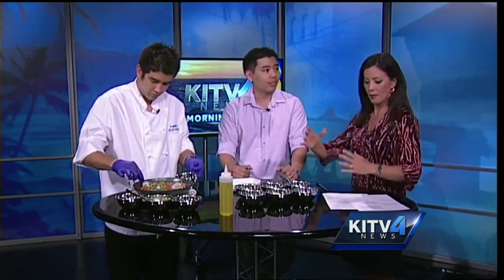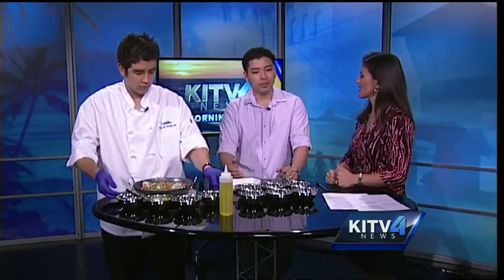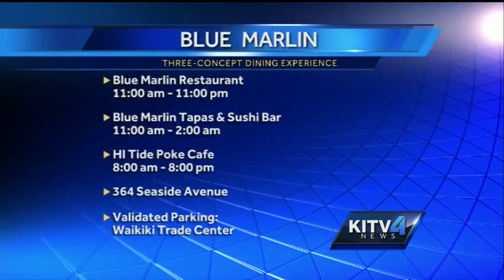Now, I wouldn't know where to park then. Where's everyone? We actually have validated parking across the street at Pro Park. It's the entrance right after the Ross on Seaside Avenue.